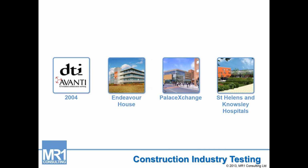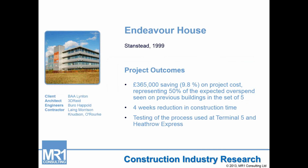It was what was demonstrated in using the new methodology, that there was a £365,000 saving, roughly 9.8% of the outturn project cost, which represents 50% of the expected overspend seen on previous buildings in a set of 5.